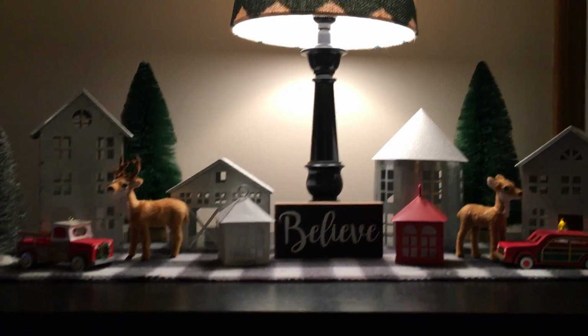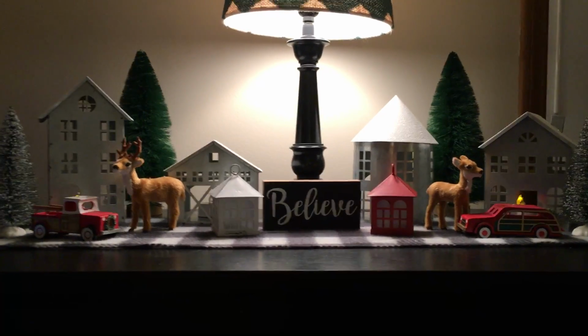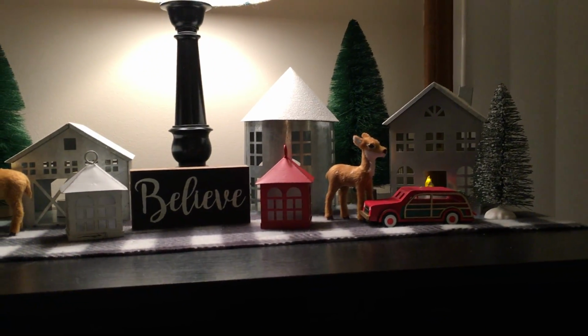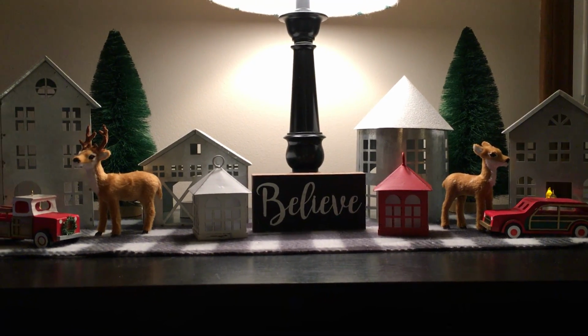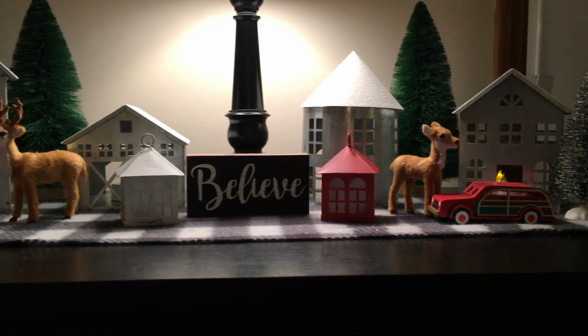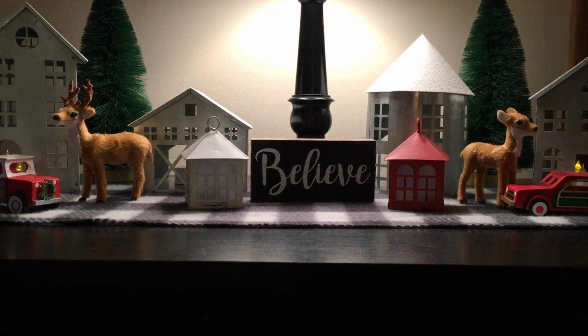The little trees in the back and the trees in the front all came from Walmart. And then the cars came from the ornament spot at Target, and so did the deer. And then I got the two little lanterns.